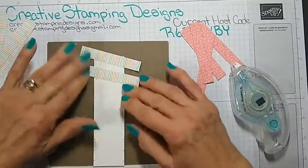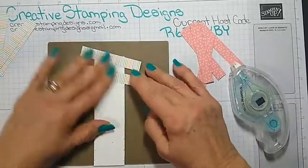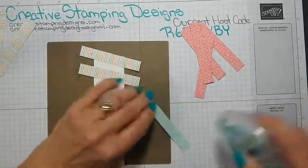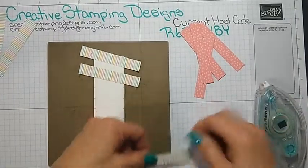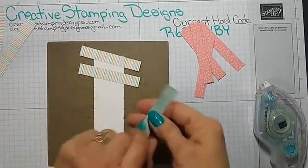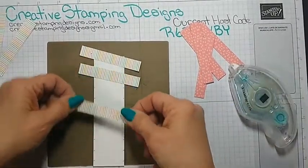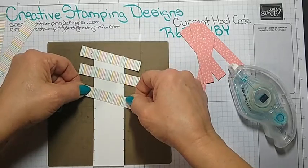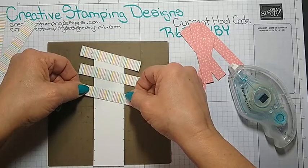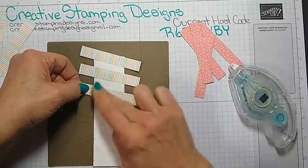My strips are much longer than I need, because at the end we'll trim it down. It's a lot easier to trim it down than to try to get it exact. I'm going to get glue all over, even with the Stampin' Seal. Last week I was a very gluey mess. So we're just going all the way down.